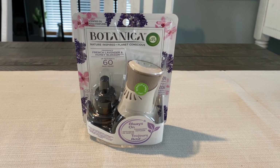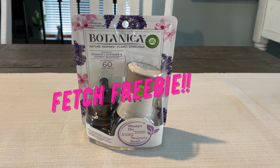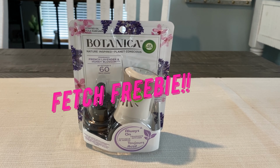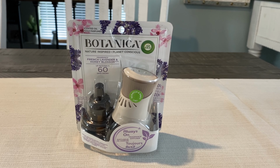So here's a freebie in your Fetch app. Hopefully you have the freebie. Now I did not have it and so many people were sending me pics that they had the rebate. And let me tell you, I was getting jealous. So what I had to do is I had to do an update on my phone and like a day later, the rebate showed up.